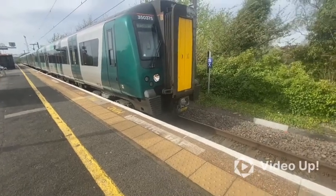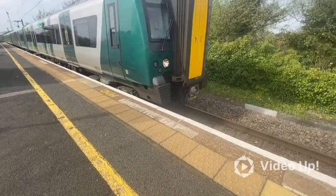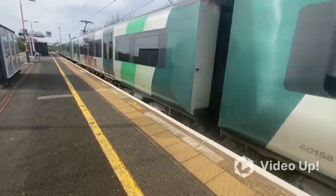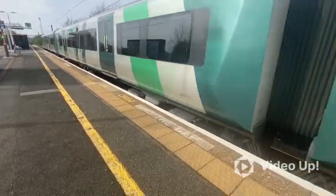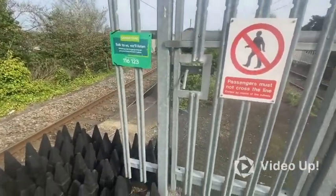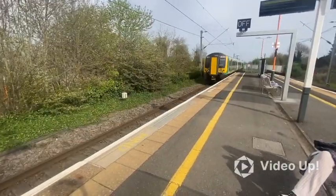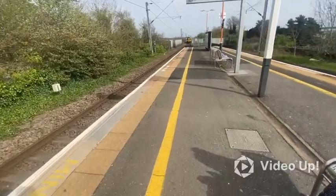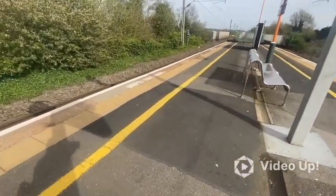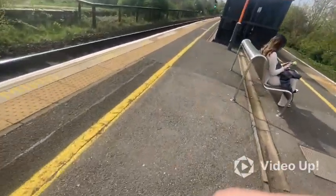Anyway, departing now is a London North Western Railway service to Walsall. It's 350-375 to Walsall. There was 350-266 on a London North Western Railway service from Liverpool Lime Street to Birmingham New Street. Anyway, I'm going to find out what service we're waiting for next.